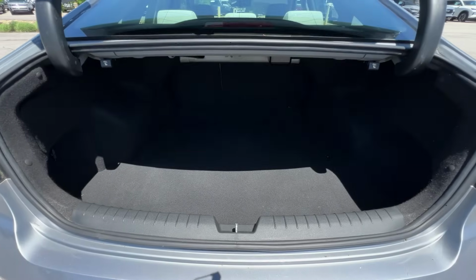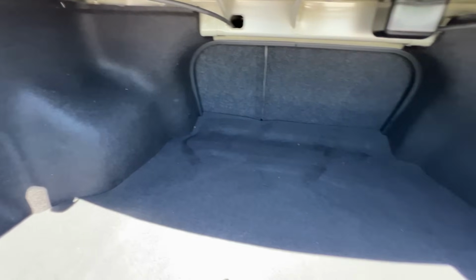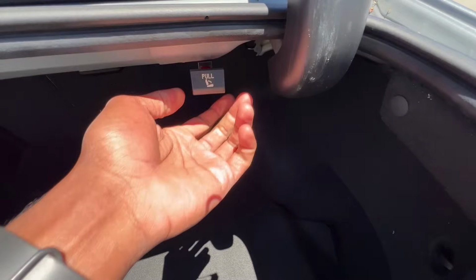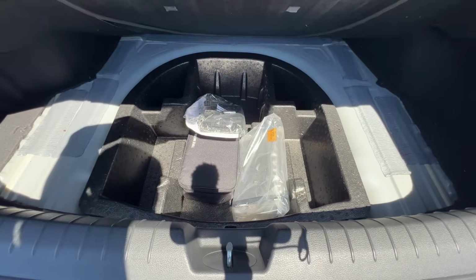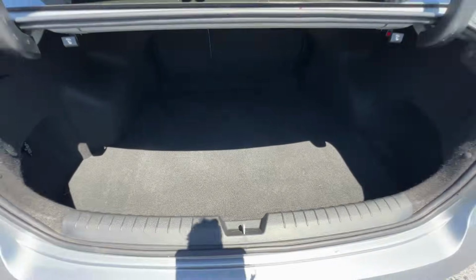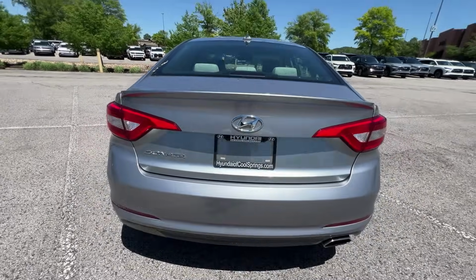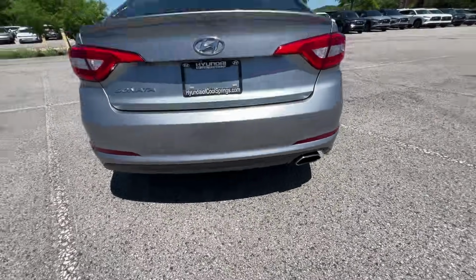And then to the trunk space here, pretty good size there as well. Lots of space. You can pull either one of these for either side to fold the seats down. I'll show you how that works in a minute. But there we have our, looks like we have a tire inflator kit on this one, but you can put a spare in there if you want. And there's just a quick look at the back end there, and there's the exhaust.